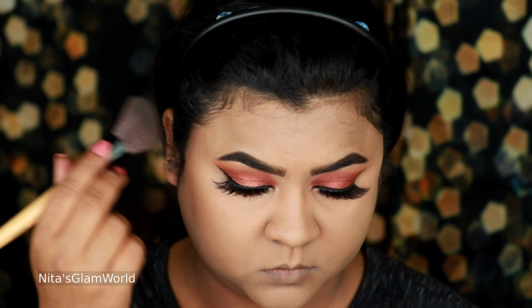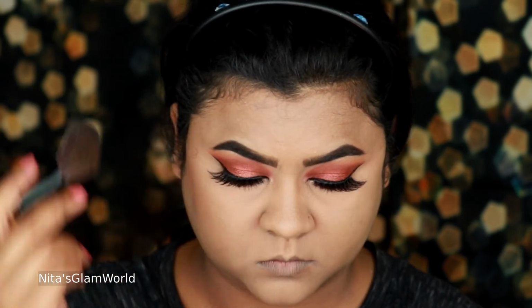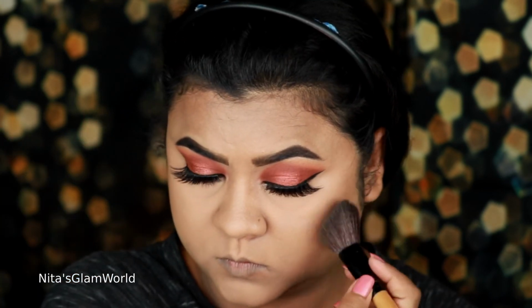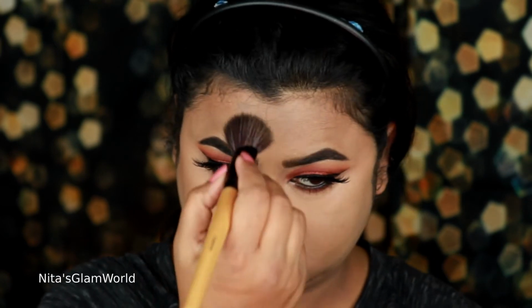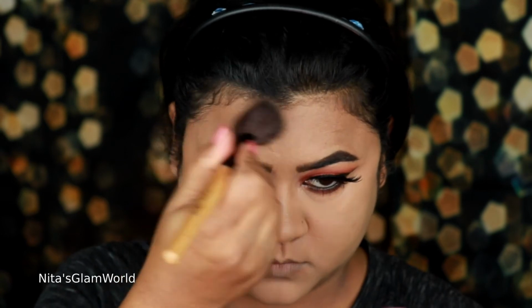This is such a beautiful product, you guys. It's matte. The undertone is just perfect for contouring. It's not too warm toned, it's not too cool toned. It is just perfect for my skin tone.